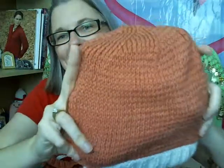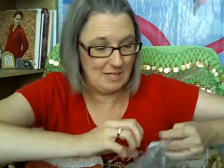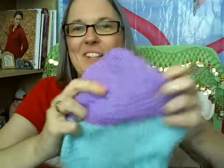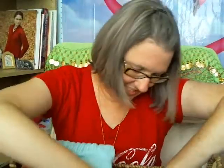These are lovely. Enid, you have such even stitches. And here's another one. And Enid has donated many, many times to my pet charity drive, so thank you very much for that. Here's another one. This is really cute. And then, I think this is the last one.